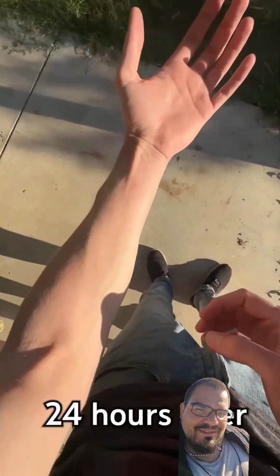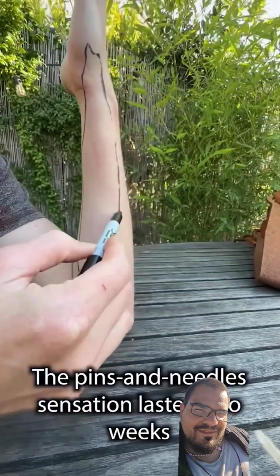The next day, the marks are gone, but my hand still kind of feels numb. Almost like a numb static feeling covering my arm.